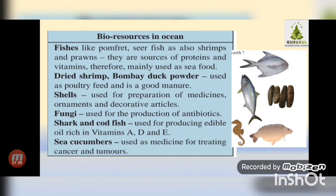Bombay duck is the name of a fish. Whenever it is dried and ground, it is converted into powder. That powder is used as poultry feed, meaning for feeding the hens in poultry farms.